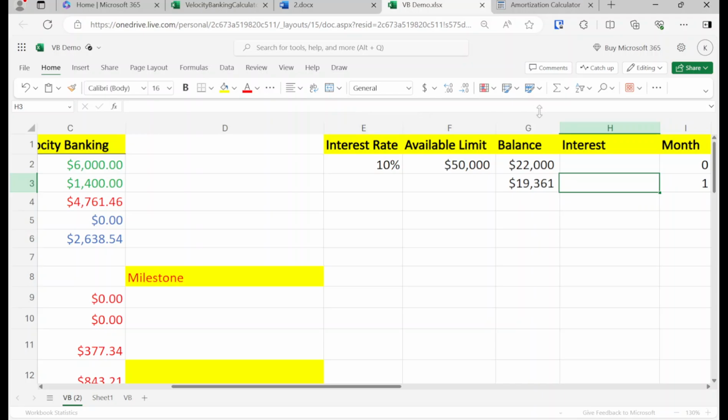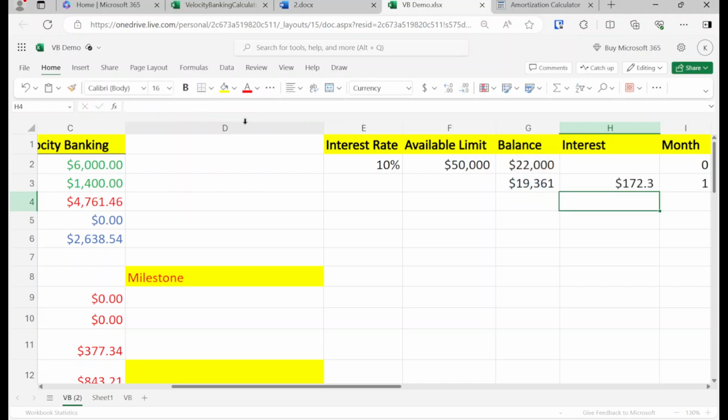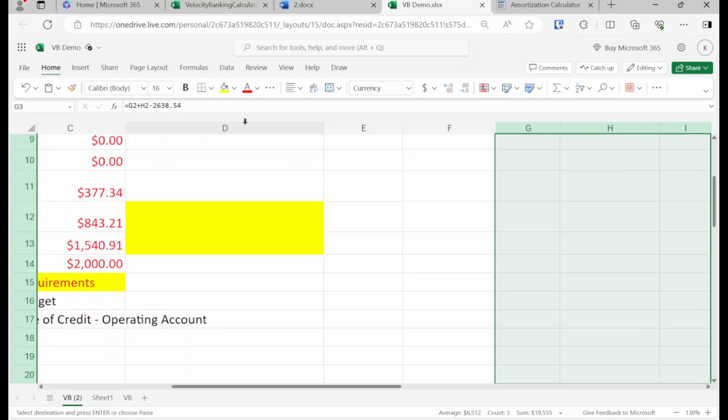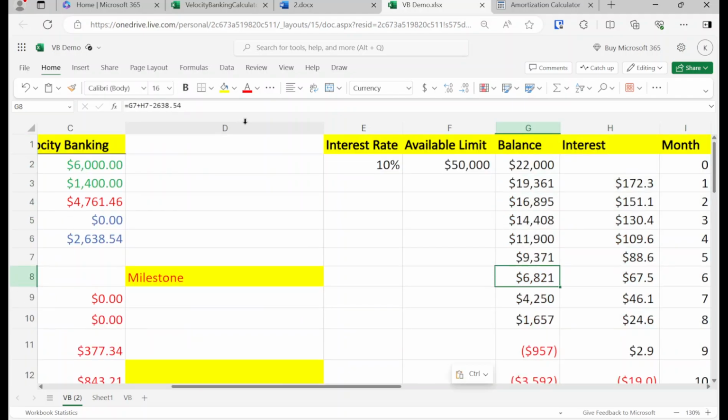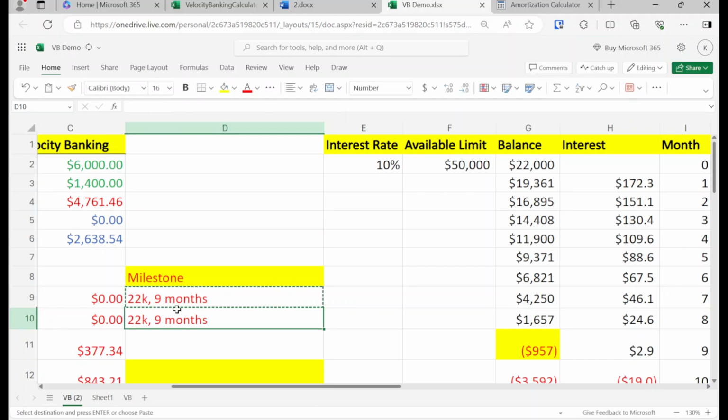Okay. And now let's take the average of these two numbers to get the average daily balance, which is how the interest is calculated, multiply by 0.1, which is the interest rate on my HELOC, at least. I've heard some people have a much better interest rate, but let's go with that. And then let's just pay this off. We just copy and paste, right? And now you can see it took us 9 months to pay off that 22 grand. 9 months, 22K. Let's write that as our milestone for these two credit cards.